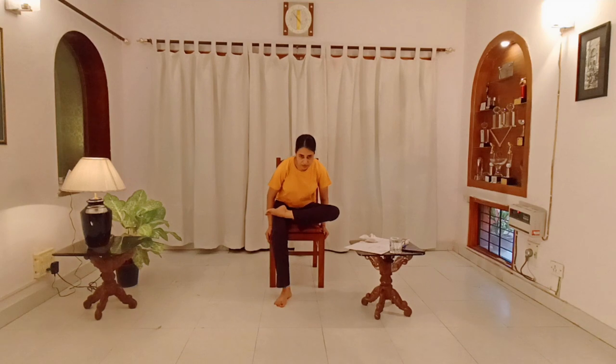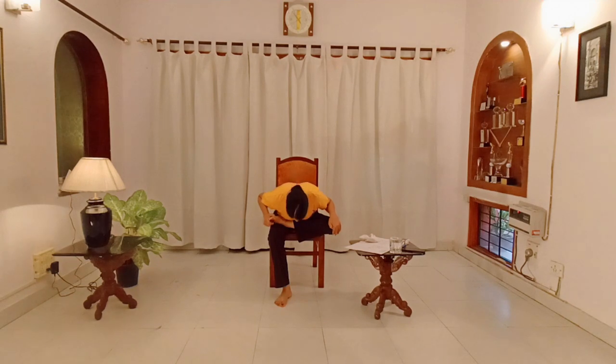And once again, place the left foot on the right thigh, move a little back on the chair. And now from here, remember this is an intense stretch. So if you are not into any kind of physical routine, please avoid and keep sitting here. Those who can do with me, stretch your body forward and bend down. Hold and breathe. If you like, you can release your arms down and the head is hanging down.